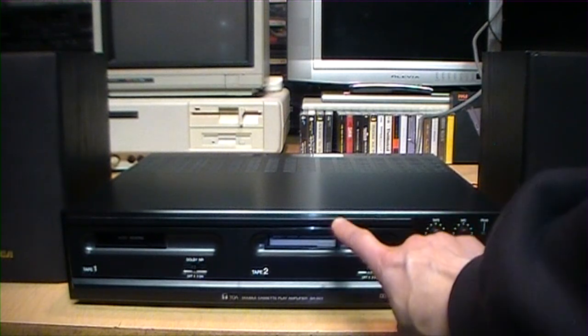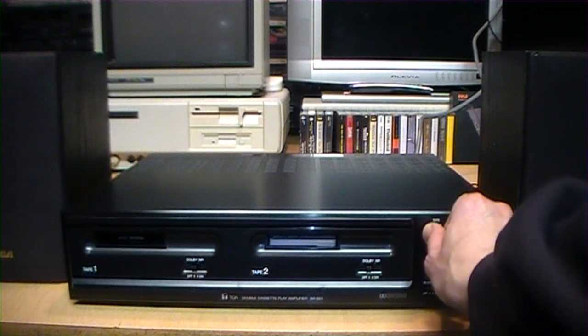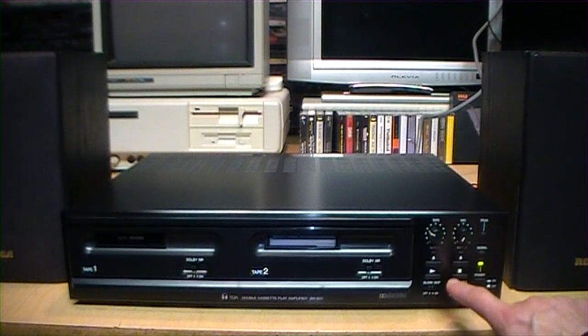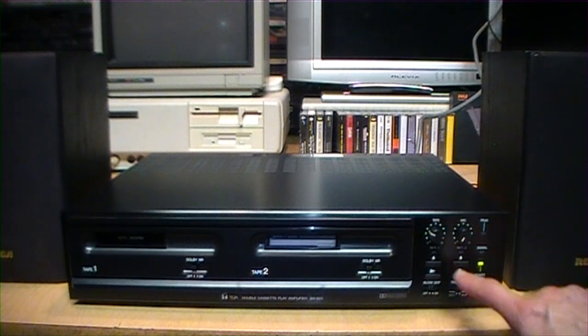This tape doesn't say it's Dolby encoded, so I'm not going to try the Dolby right now. And I noticed, even though this is auto-reverse, there is no way to manually trigger it to flip to the other side. It can only auto-reverse at the end of the tape.